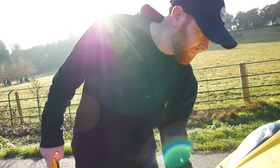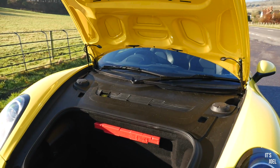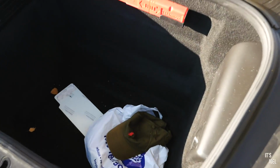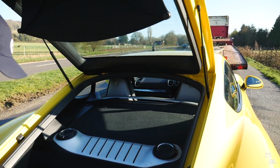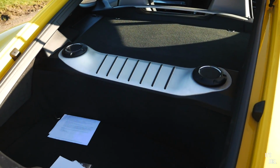If you're not really bothered about space, the boot's actually all right. It's got 2 boots, like the Boxster, and you get that little bit behind your head as well, which is quite good. What seems nice already is that it feels poised and ready to go the whole time because of the way it's set up on the road. And because of that noise, we're not even going fast, but it's still a lot of fun.